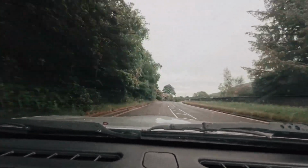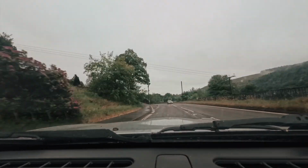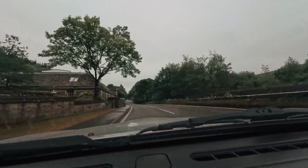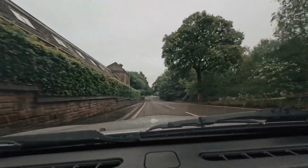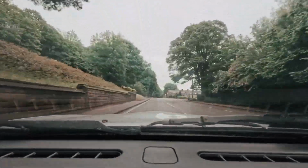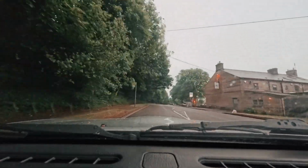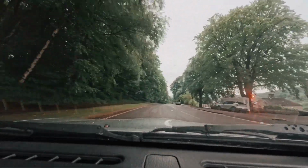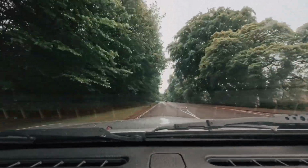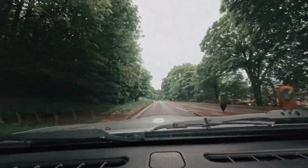So in 800 yards, 700 yards, we're turning right down a little lane, and it is to avoid us having to tram through Bamford, which can be quite congested. So hopefully it may not be quicker, but it's certainly prettier. So 300 yards, we're passing the pub, 260 yards. So we are turning the next right. So keep your eyes peeled.